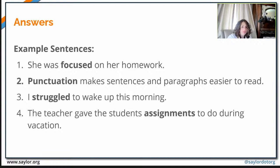I struggled to wake up this morning, so that means a challenge. So that's someone who, of course, is trying to get up early and get out of bed, being very, very tired still, wanting to just stay there. And then number four, the teacher gave the students assignments to do during vacation. So in this case, as Mike was saying a little bit earlier, assignments means, of course, more than one. Okay, so if we were to make this just one, the teacher gave the students an assignment to do during vacation.